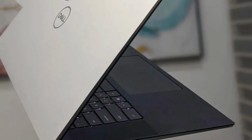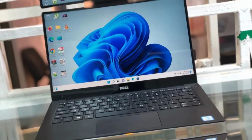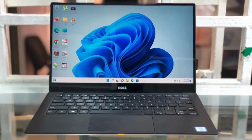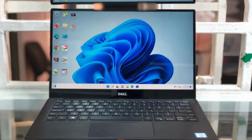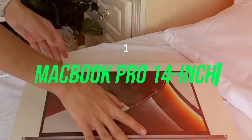Somehow, all this performance fits in a 0.77-inch thick machine for a surprisingly portable workstation. While the XPS 17 does come at a premium and could come with a few more ports, overall it's a great laptop for designers on the go. 1. MacBook Pro 14-inch, 2021.